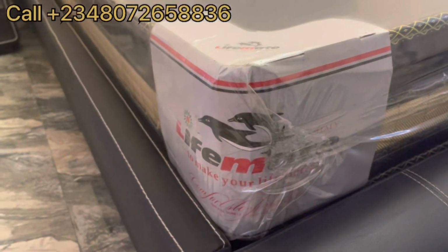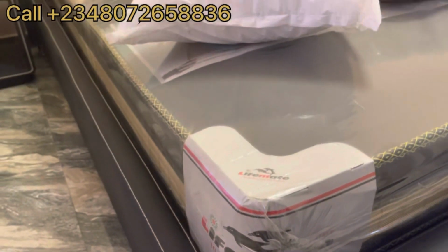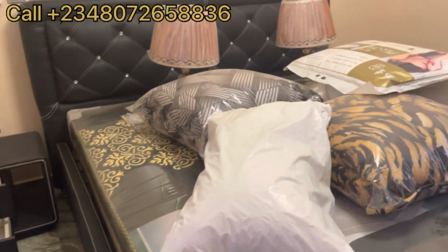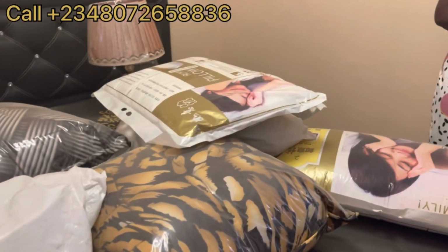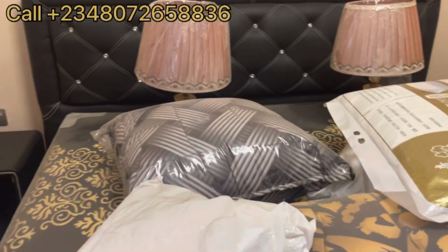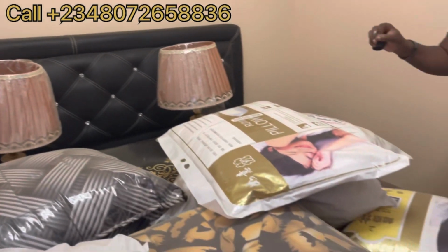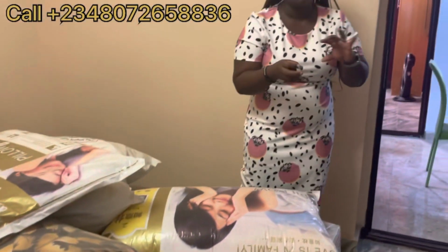I'll show you the BQ to see the furniture that is there too. So this is not cheap. The BQ itself has AC. All the rooms have AC. So everywhere is fantastic. It's contemporary.